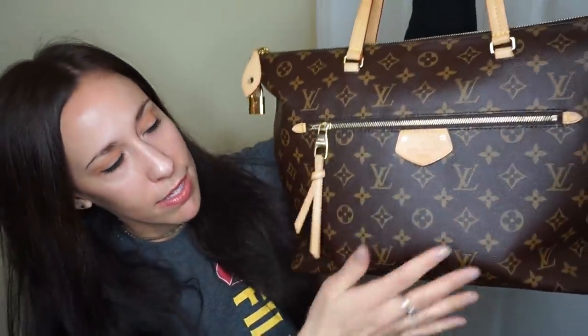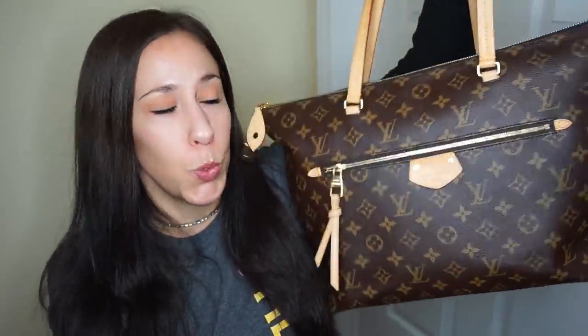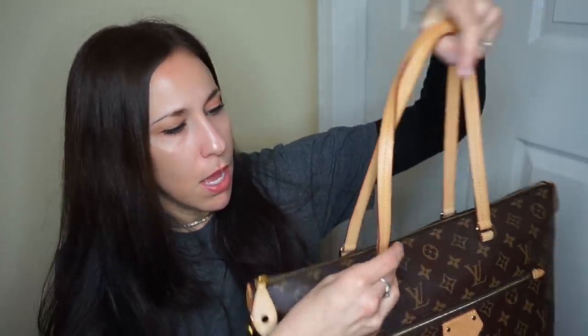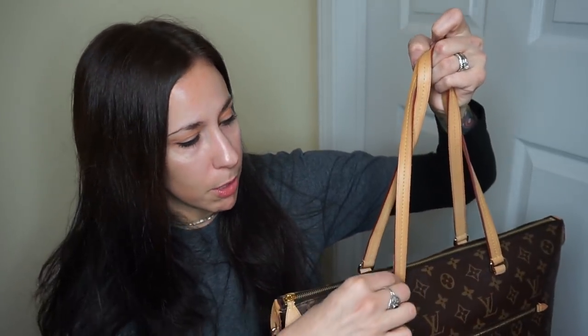So, okay, moving on. This one is like the Neverfull, but this is the Iena. This is the Iena MM, and they do not make this anymore. They quickly discontinued this, and I am honestly wondering if it's because of the issue with the zipper. And I think it's this one up here, but I always carry mine open where the handle rubs on the zipper, so I've put clear polish on it to keep it from falling apart.